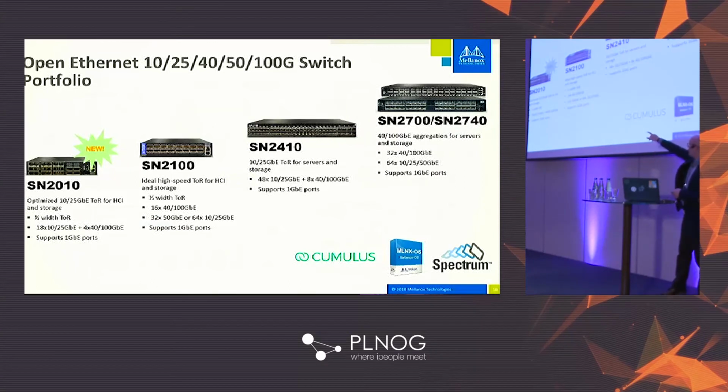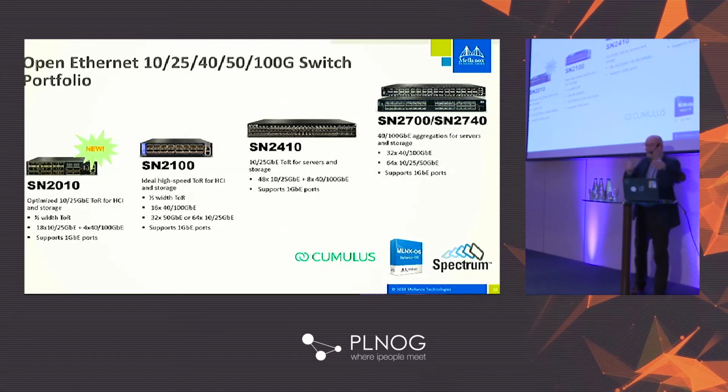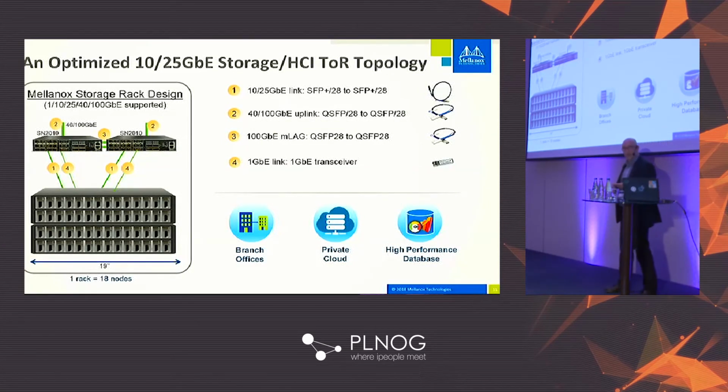This is the range. I don't want to do too much advertisement over here, but the small friend, the SN2010, is an 18-port 25G switch with 4 100G uplink ports in just half a rack unit. So you can push 2 next to each other, and you can build a complete small HCI or storage environment with everything that's necessary to run it.